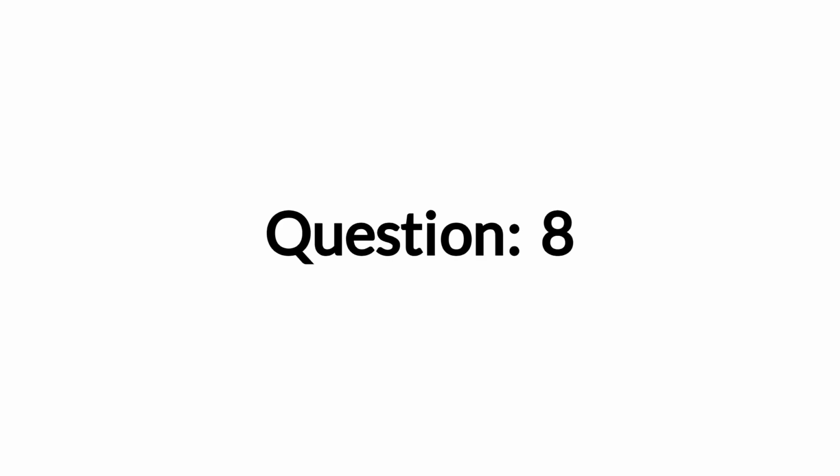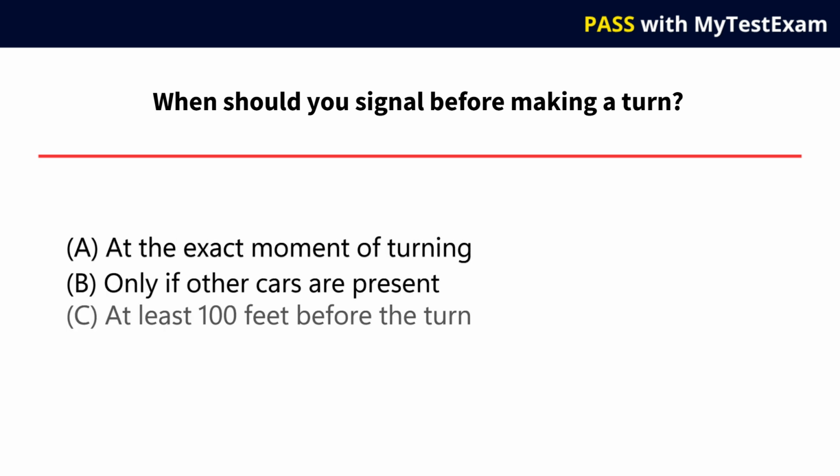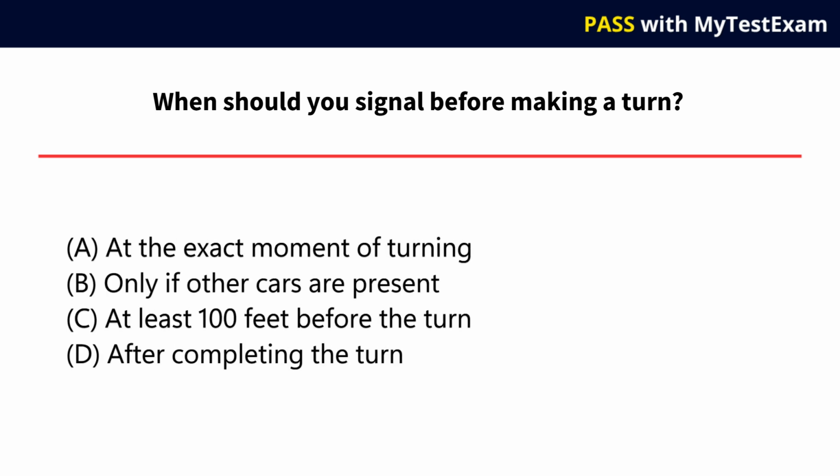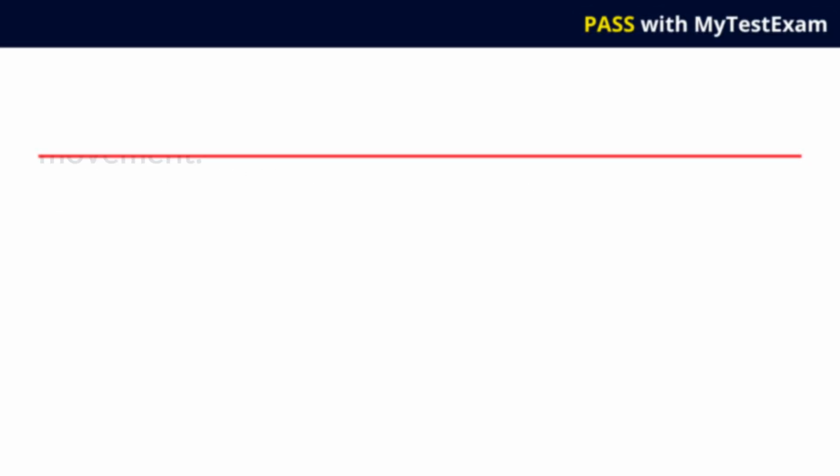Question 8. When should you signal before making a turn? A. At the exact moment of turning. B. Only if other cars are present. C. At least 100 feet before the turn. D. After completing the turn. Answer C. Signaling at least 100 feet in advance provides adequate warning to other drivers of your intended movement.